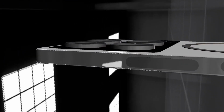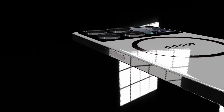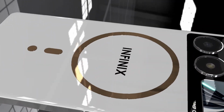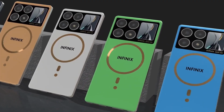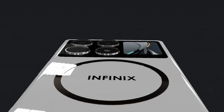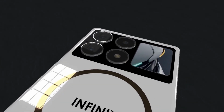The Infinix Hot 60 series is set to make waves in the budget smartphone market with a solid combination of performance, style, and affordability. Expected to launch around September 2025, the series will likely include models such as the Hot 60 5G and Hot 60 Pro Plus 5G. The base model is rumored to feature a large 6.74-inch IPS LCD display with a smooth 120Hz refresh rate, making it ideal for media consumption and gaming.